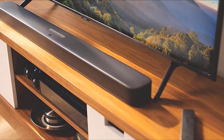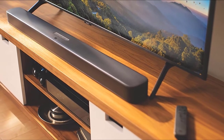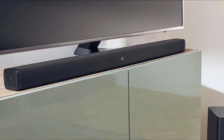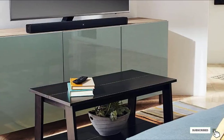The highs and mid-ranges on the soundbar are clean and clear. The soundbar delivers really good sound dispersion in all directions to give a 3D soundstage. Even without rear speakers, it does feel like you're listening to an expansive 5.1 system with the JBL Bar.